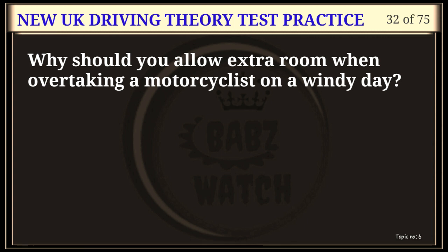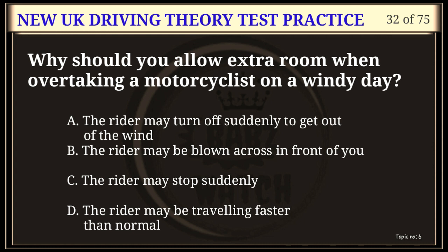Question 32 of 75. Why should you allow extra room when overtaking a motorcyclist on a windy day? A. The rider may turn off suddenly to get out of the wind. B. The rider may be blown across in front of you. C. The rider may stop suddenly. D. The rider may be traveling faster than normal. The correct answer is B.